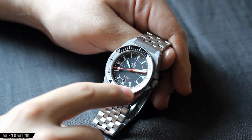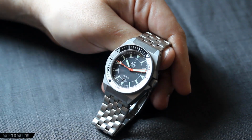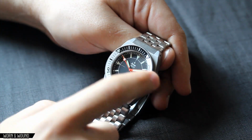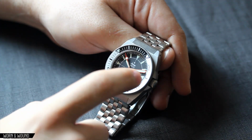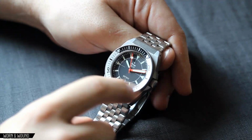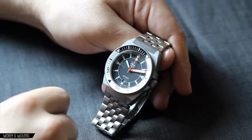On the actual insert of the bezel, it's got this really nice gray background with black lettering, but then it's got this really beautiful contrasted coloring with black background and silver markings from 0 to 15 minutes. And I just really like that design. It gives you a quick read of the bezel when you're wearing the watch.